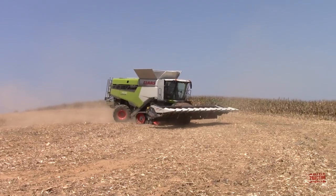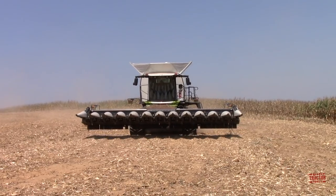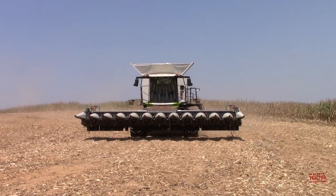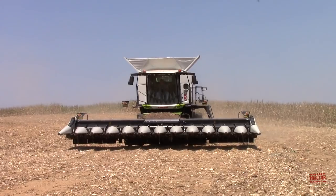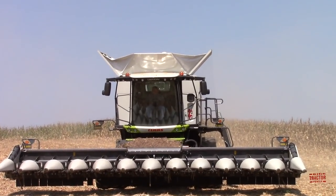When the field has been harvested and it's time to move down the road to the next field, the 385 bushel grain tank extensions fold down flat. This is important for easy travel down the road and also keeps weather out of the tank when the combine is not in use.